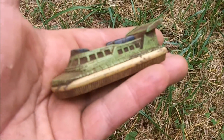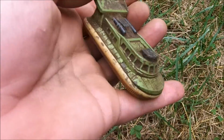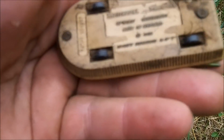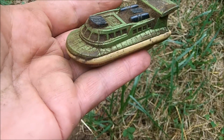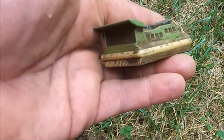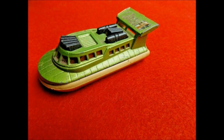Well, check that bad boy out. That is really awesome. I have never dug one of these before. Wow. And it is a Matchbox hovercraft, and it does have a date. It's 1972. Pretty old one. Almost as old as me. How cool is that? Oh man, I love that. So, let's keep on going, see what else is here.